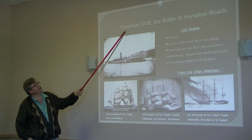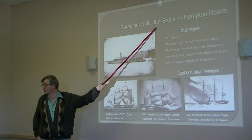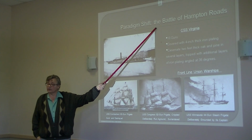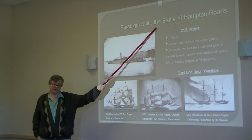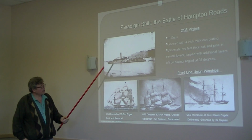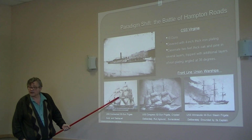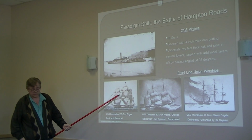In March of that year, at a place called the Battle of Hampton Roads, during the Civil War, the Union had blockaded the South in order to stop trade and deprive them of access of certain needed war materials. These are the ships that were blockading, or some of the ships. These were frontline Union warships.